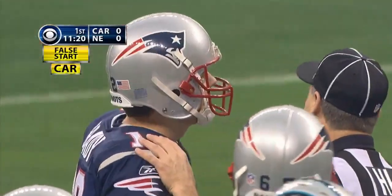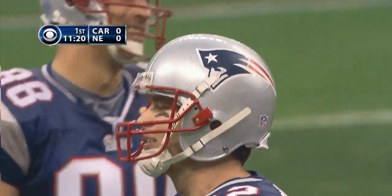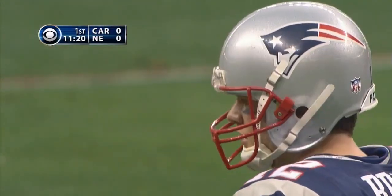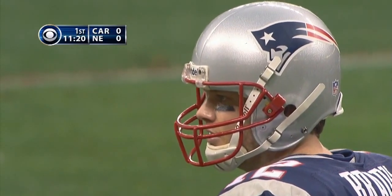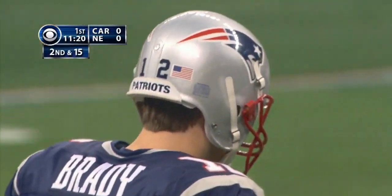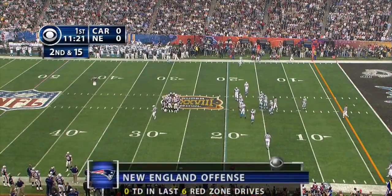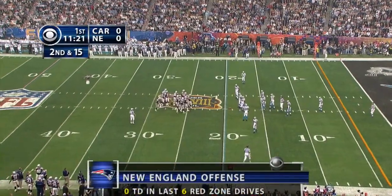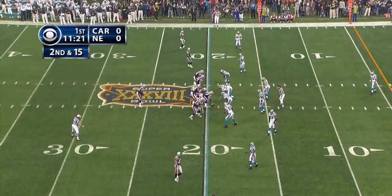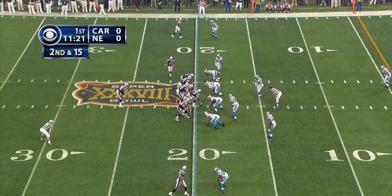Well, there's something that could set the tone early on in this game. I was getting ready to commend Tom Brady. What a job. When you're going against good pass rushers as a quarterback, draw them offsides early, get them where they go. Okay, we better be careful. We don't want to jump offsides. So Ed Hochuli must have been warned that Tom Brady bobs his head by the Carolina Panthers, and it cost him 5 yards. This New England offense has had problems in the red zone, as you can see. 0 for their last 6 visits. It's now 2nd and 15.